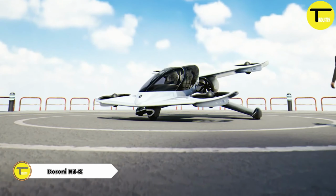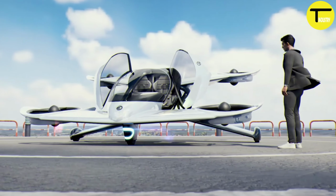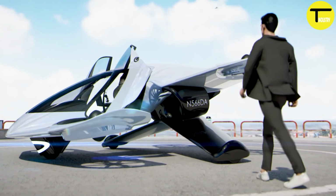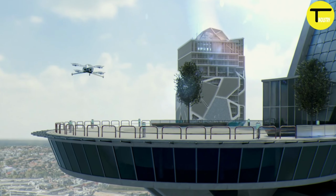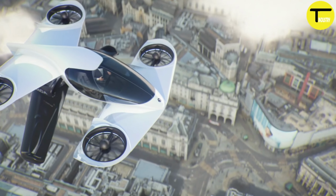Droni H1X, the future of personal air travel. Introducing the Droni H1X, a revolutionary electric aircraft designed for personal transportation. This 2-seat vehicle is built with a tandem wing configuration that boosts both lift and efficiency. The H1X is powered by 8 vertical electric motors, 2 on each of its 4 wings.